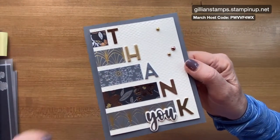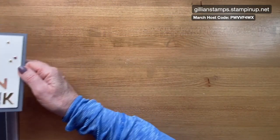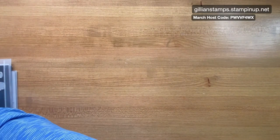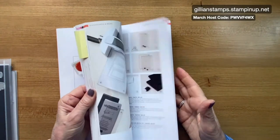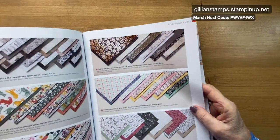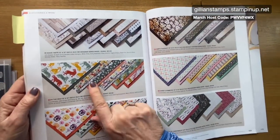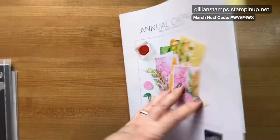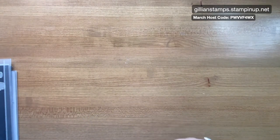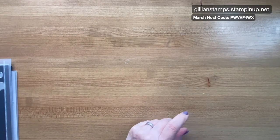So I'm going to make one a little bit like, I'm going to kind of do a combination of the two. I thought I would use this designer series paper. I have to look it up again because I'm terrible with remembering names. So all of these are timing. I'm going to use the In the Wild designer series paper, but I'm going to do it like the second one I showed you with a bit of a border. So let me just put my catalog away and gather my supplies. All right.